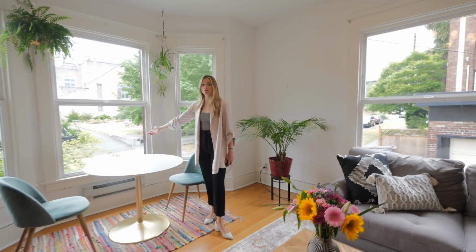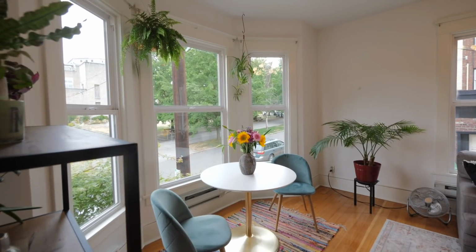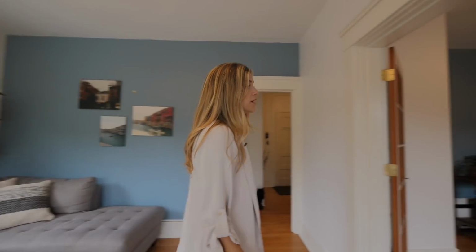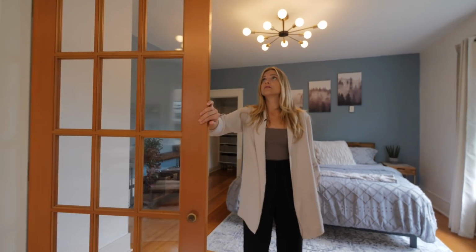This bay window is incredible. You do not find these very often here in Seattle. It lets in so much nice light, great as a dining table or workspace in general. And it's again separated off from the bedroom by these French doors.